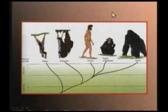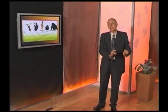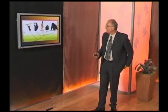Well, here we have the evolution of man. And please note that the apes, such as the gibbon, the orangutan, the human, the chimpanzee, and the gorillas, they are all on the same level. This means that man did not evolve from the apes, but that all the apes, including man, had a common ancestor sometime in the past. This is very, very important.